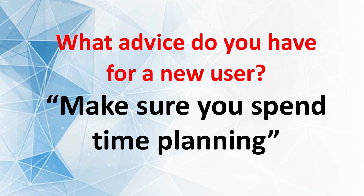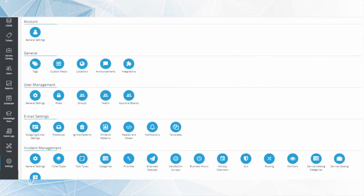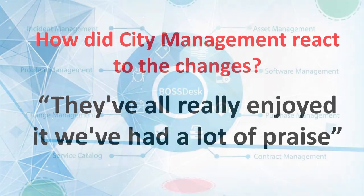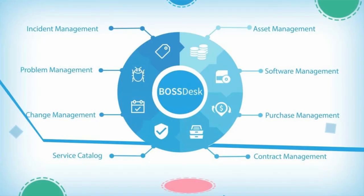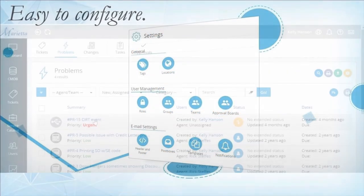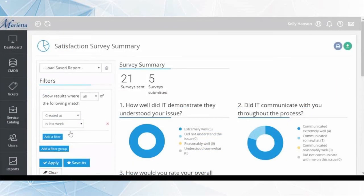Make sure you spend time planning out what you want to do, what your end goal is, and what kind of experience you want your end users to have. They've all really enjoyed it. We've had a lot of praise. People are really impressed with how quickly we respond to tickets. We're getting more one-call resolutions now. They've actually encouraged their staff to submit help desk tickets instead of calling their one favorite person in IT.